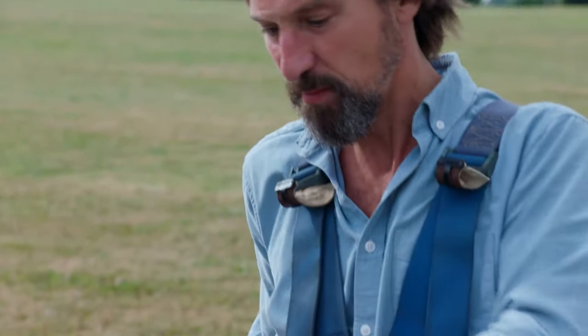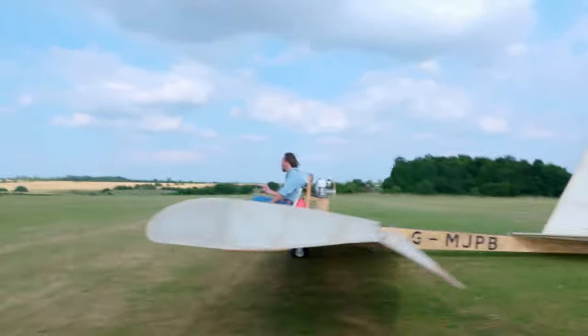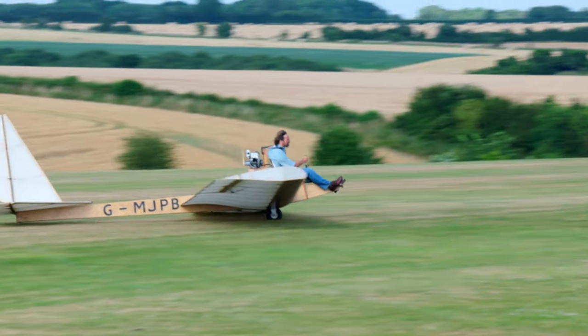But before you can say chocks away, he's off. It takes a lap or two for Julian, who isn't legally obliged to wear a helmet, by the way, to get a feel for this grand old glider.